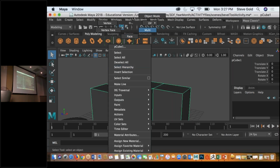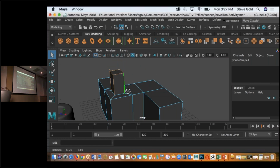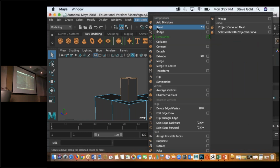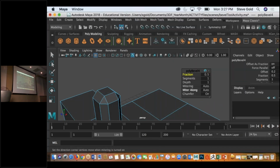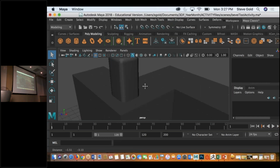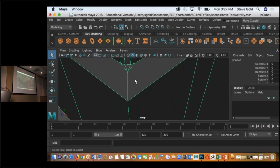And just be aware when you're using the bevel tool, it is very powerful, but it's a little bit reckless too. So in terms of beveling things, you got to be very careful of where you're beveling and how you're beveling it, because it will create wonky geometry. You're going to end up with triangles. You're going to end up with n-gons.